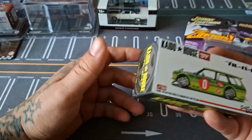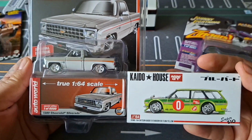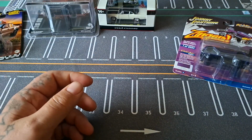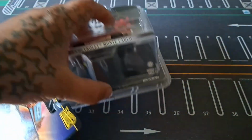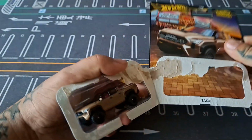The ones I think will be the coolest are this one, and I'm giving high hopes to the AUTOWORLD. So this will be the thumbnail. Those probably will be the last cars I'll be opening, since they're the thumbnail cars. So starting out with the Hot Wheels Toyota Tacoma.